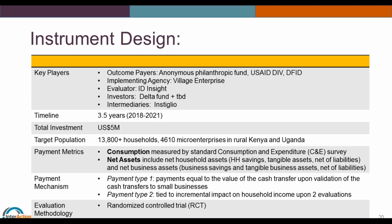It took us over 1.5 years to design the project and to raise the outcome fund necessary, and we're still in the process of raising the investment capital to have the working capital to implement the project. So that has been a very long process.